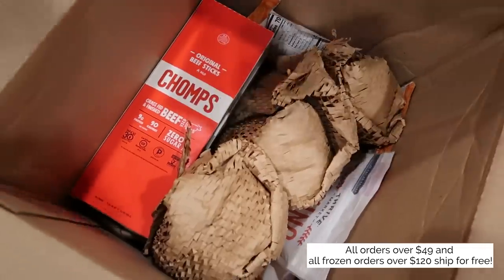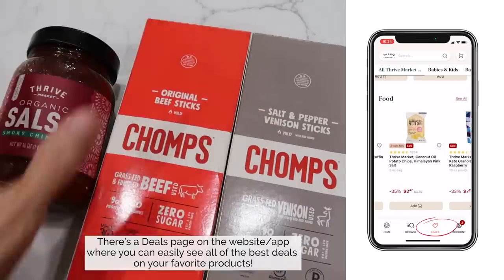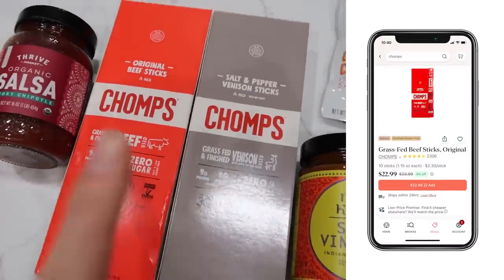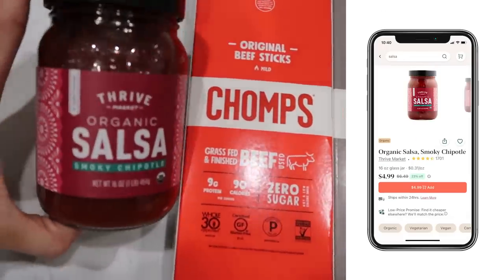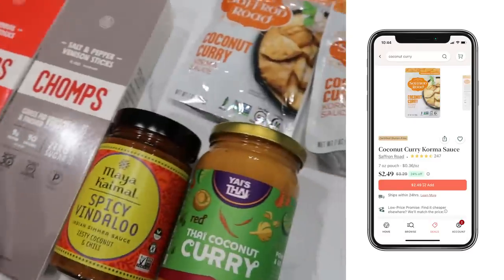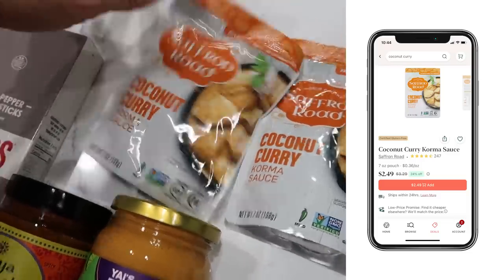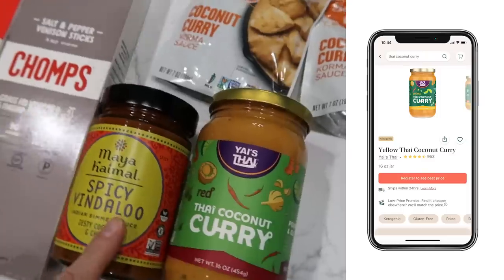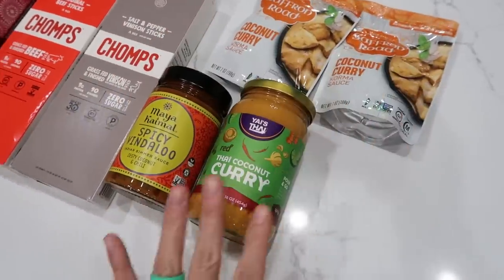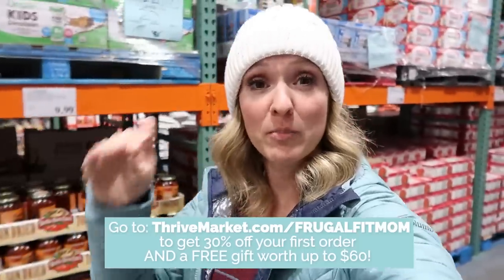Let me show you a few of my favorite products right here. Every time I go on Thrive Market, I make sure to check to see if my favorite products are on sale. And when they are, I try and order them. The Chomps salt and pepper venison and original beef sticks are favorites at our house, along with the salsa. We like all of them. The smoky chipotle, the hot, the medium, it's all good. And then over here, really feeling an Indian kick lately. So I wanted to try all of the different brands. The coconut curry from Saffron Road. I have this one and the spicy vindaloo. I really like this one. So here are some of my favorite products and some new ones we are going to be trying to see how they are. We'll report later.